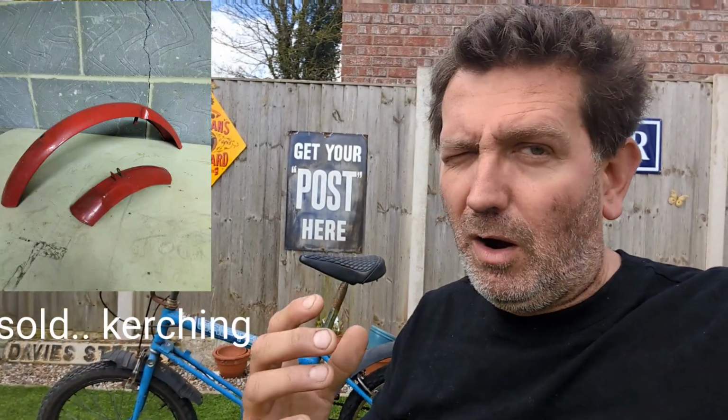The Grifter XL is getting broken. We got two original mudguards, the red. We got a back wheel, we got a front wheel. Hopefully the forks and bars will come out with no damage, nice and straight.